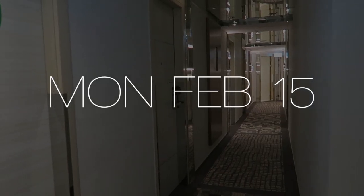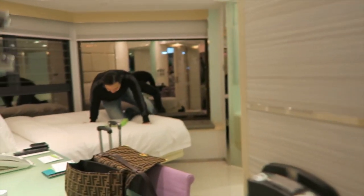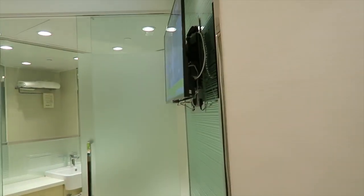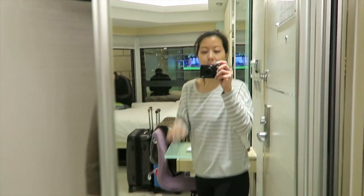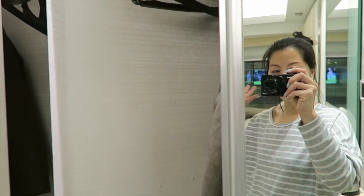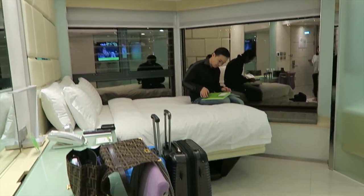Just checked into our hotel in Hong Kong and I'm going to show you our room. So it's really small, but we got a really budget-friendly place because the hotels in Hong Kong are very expensive. So here I am. This is just the little closet directly to the right of the entranceway. And then what you see here is basically the room.